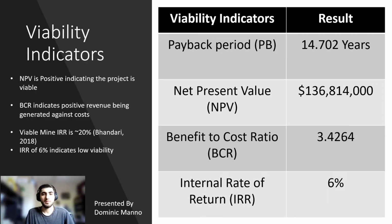In analysing the viability indicators for Sunrise Energy's battery materials complex project, utilising our projected cash flows, it was found that the payback period for the project would be approximately 14.7 years. This is found to be quite suitable as the project is expected to operate for up to 50 years, being a mine, and thus having a payback period of 14.7 years does indicate that the project would be viable.